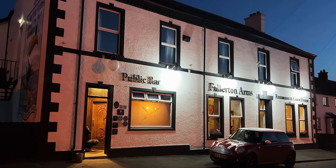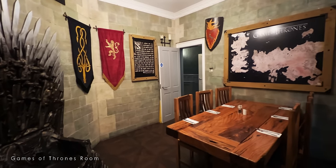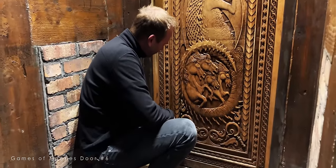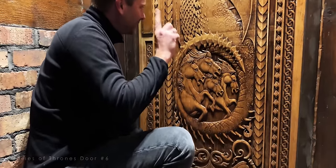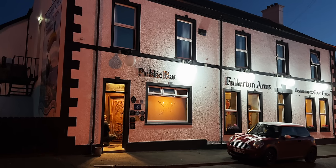This is Northern Ireland, and they've done a lot of the Game of Thrones shots here in Northern Ireland. And they've got this door that's cut out of wood from the dark hedges, which we went to today. And that's the entrance door here.